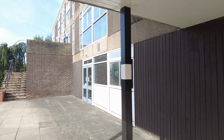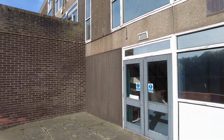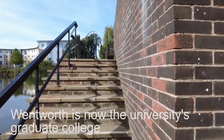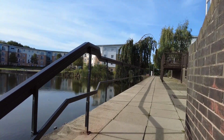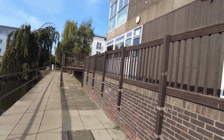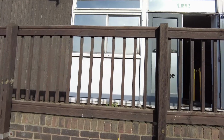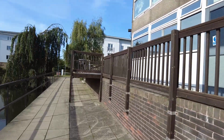This is all just the same, this bit. I don't know what it is inside, but it's all just the same. That might be the Graduate Common Room now. And up here, and then this leads up to the, what's called veg these days, is the dining room, where you got this upper level that looked out over the water.